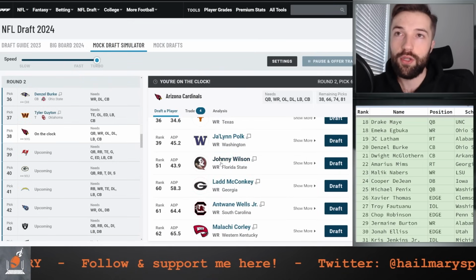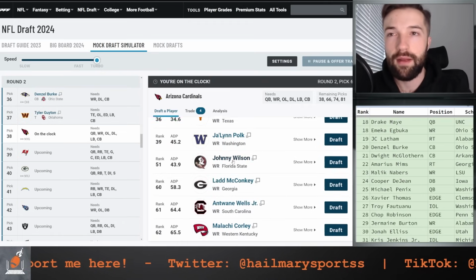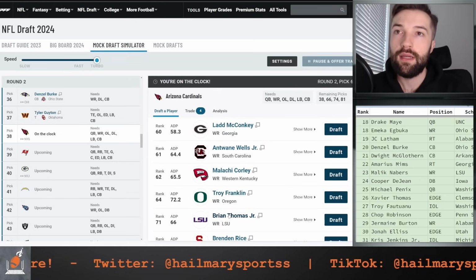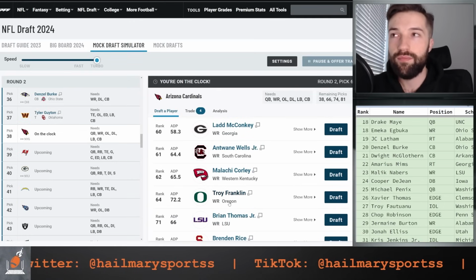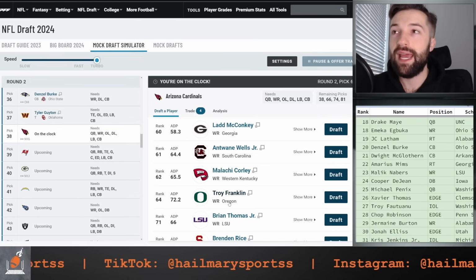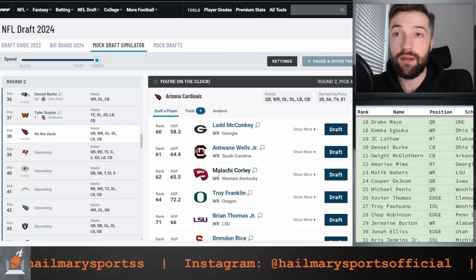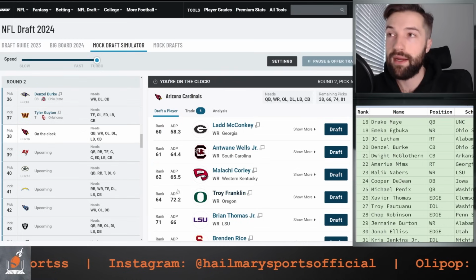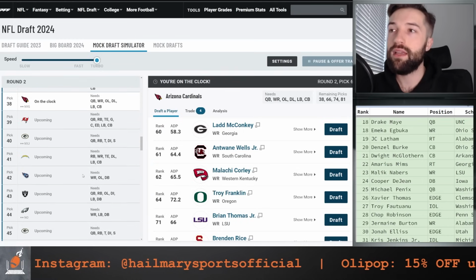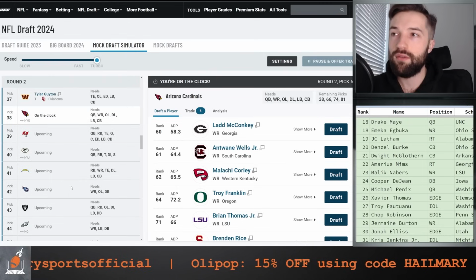But I'm looking at Troy Franklin here and Johnny Wilson. Totally two underappreciated wide receivers. Johnny has his drop issues, but he also makes the most acrobatic, weird catches that you'll ever see. And Troy is just dominant. Genuinely one of the better wide receivers in the game. Now, we could end up just taking him with the Buccaneers and pairing him back up with Bo Nix. But I want to see if there's maybe another team that would be in the mood for a Troy Franklin at this part of the draft.